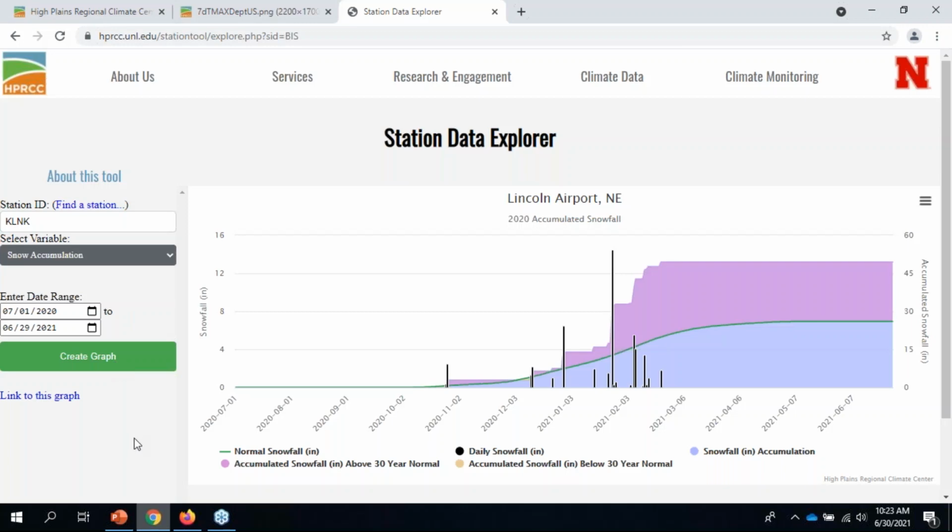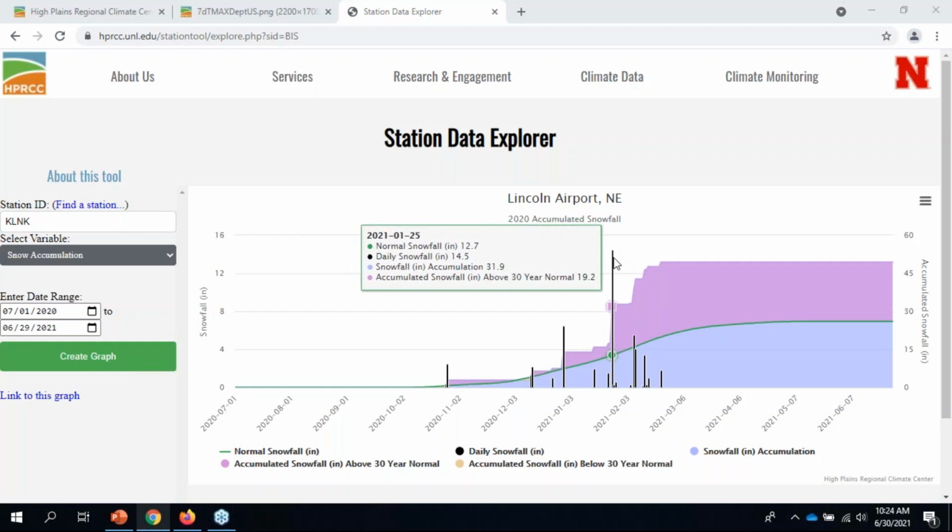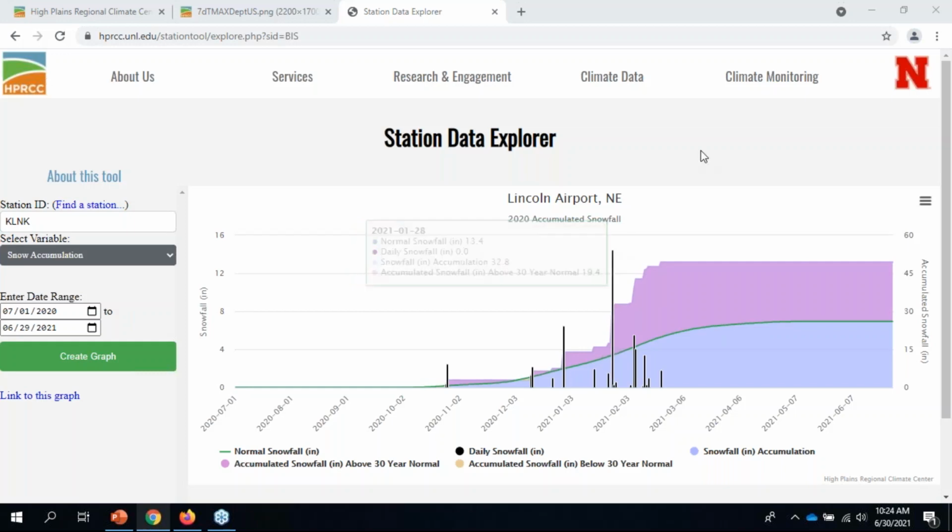What we can see here very quickly is that we have individual snowfall events in those black bars. We have the accumulation with that green line, and it's going to show us our amount above or below normal right there. The interesting thing here is that I wanted to pull this example because the Lincoln station did have its snowiest winter, so December, January, February, on record. And we can interact with this graph and see our snowiest January day on record there at 14.5 inches. This is a great way to keep track of your accumulated snowfall throughout the season. I know there's a lot of places you can get the accumulated precipitation, but maybe not so much the snowfall.